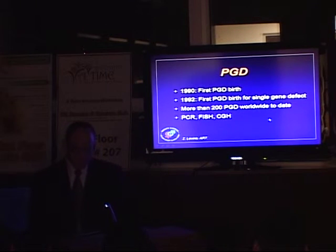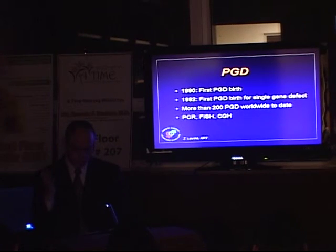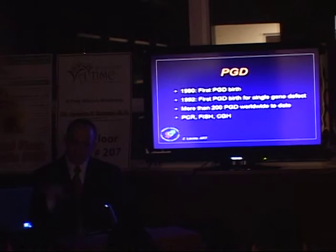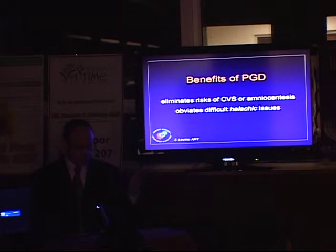There have been many significant advances in the area of PGD since the first PGD birth in 1990. In 1992, the first successful diagnosis and delivery of a baby free of a single gene disorder was reported. The first was actually for cystic fibrosis. The second was for Tay-Sachs disease. To date, researchers and investigators throughout the world have reported several hundred births from PGD using various different kinds of laboratories. The benefits of PGD include eliminating the clinical risks associated with testing during pregnancy, such as CVS, chorionic villus sampling, or amniocentesis, as well as, particularly for the frum community, avoiding the serious halachic and emotional issues that surround a fetus or a baby who, chas v'shalom, can be affected with a terrible disease.